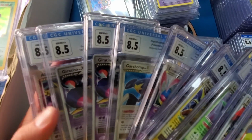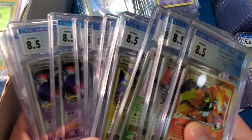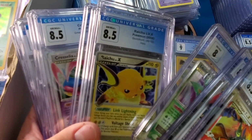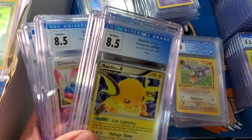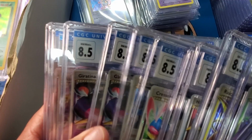A lot of these 8.5s, I'm confident are going to go to PSA 9s. If not, maybe CGC 9s too. But I'm just not going to sell CGC 8.5 Level X's. If half of them go to PSA 9s and half go to PSA 8s, it's a profitable endeavor to pay $30 per card to get them crossed over. I'm quite confident. I'll have to look at the numbers on some.